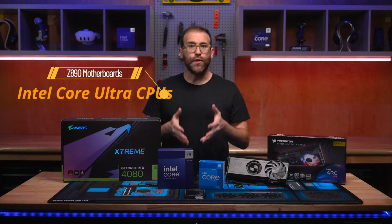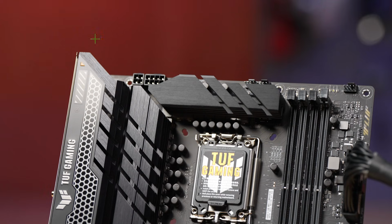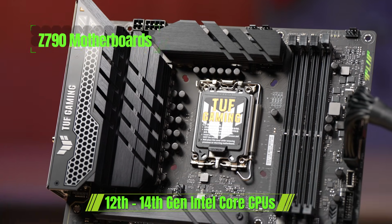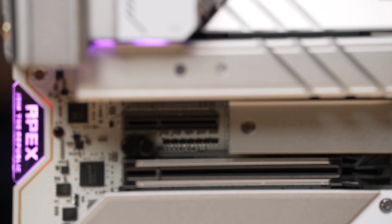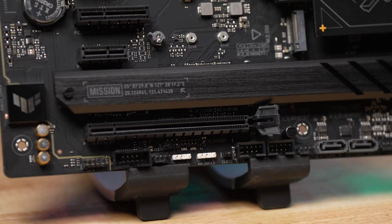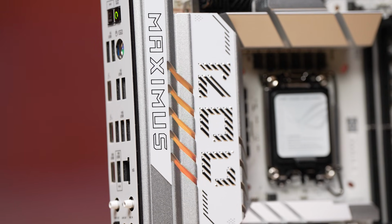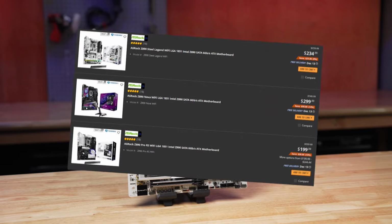For all these CPUs, you'll want a compatible Z890 motherboard for the Core Ultra CPUs or a Z790 motherboard for the 12th through 14th gen CPUs. Make sure to always update your drivers and BIOS to the latest version to maximize the performance of your CPU and motherboard. For overclocking, motherboards need to have a Z in front. That way you can make the most of your CPU.